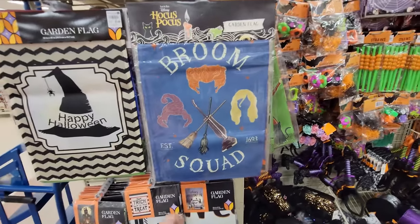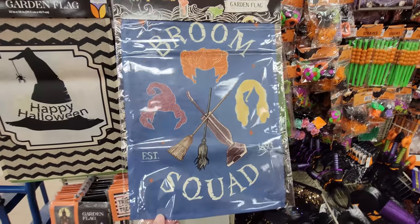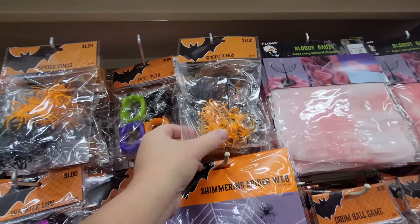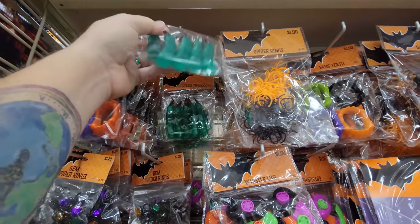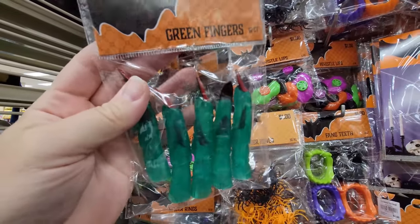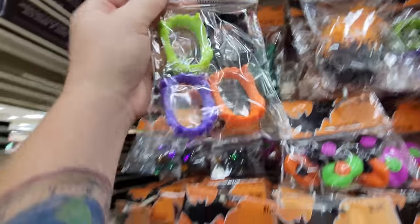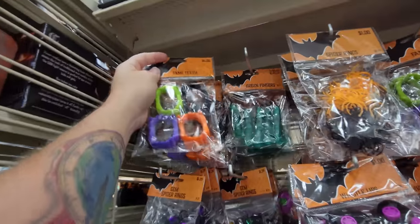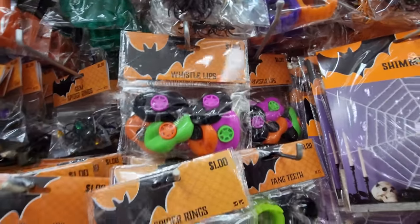Wait, look at this. Broom Squad. This is a Hocus Pocus flag. That is pretty awesome. Look at this. This is like party favors here. We got the spider rings, and then green fingers that you stick on the tip of your own fingers, like witch's fingers. Fang teeth, different colors. Green, orange, purple, black, all the Halloween colors. Gem spider rings, whistle lips.